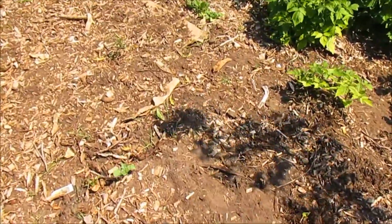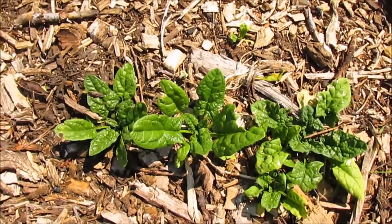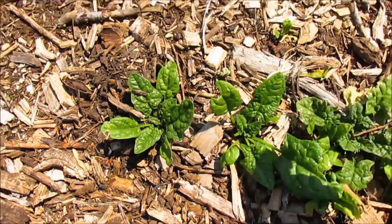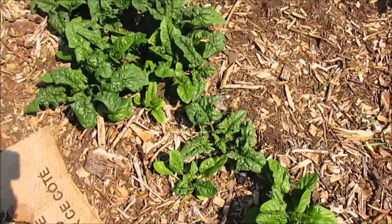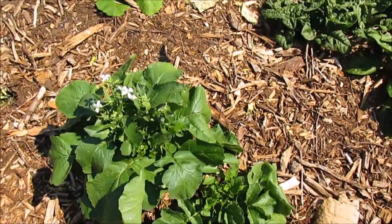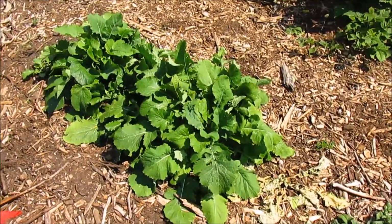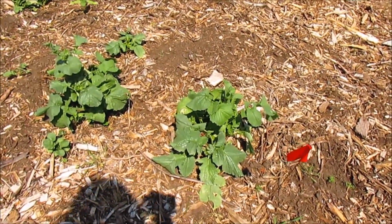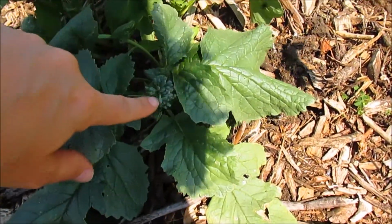What else? We have spinach here, which we've been eating already. More spinach. More spinach. We have this that has gone to seed already. I think it's radishes. Maybe it's a turnip. Don't eat a lot of them, so didn't plant that many. This also is going to flower. Right over here.